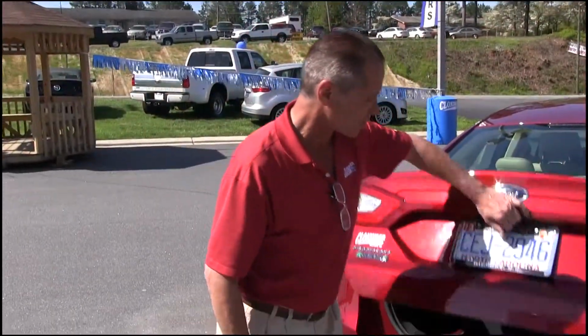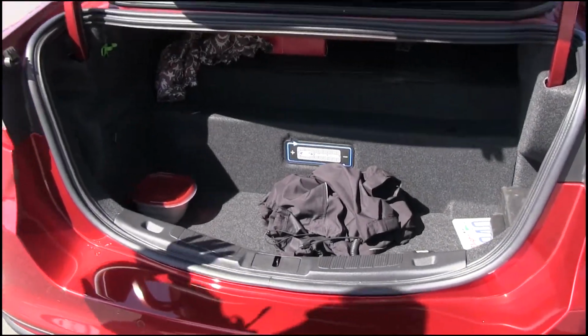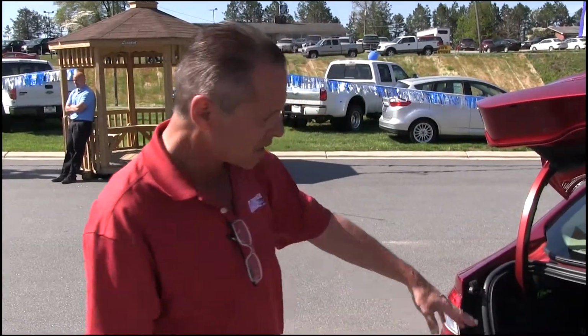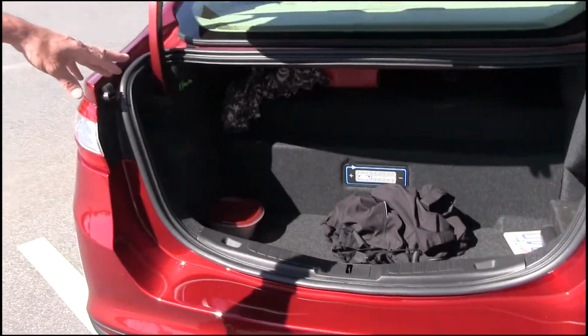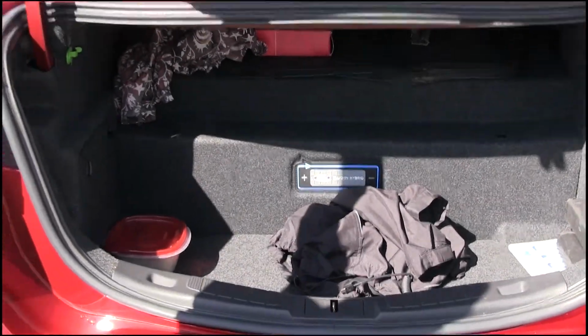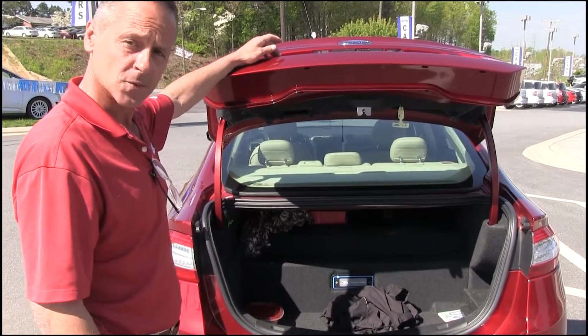This is the trunk space on a Fusion hybrid. The hybrid batteries are mounted low for better weight balance and better center of gravity. The plug-in hybrid actually has more battery in the back, so it reduces the trunk space to 8.2 cubic feet of space. And as I'd said, you've got to bust up a six-pack before you actually put it in the back of the vehicle.